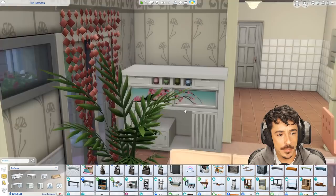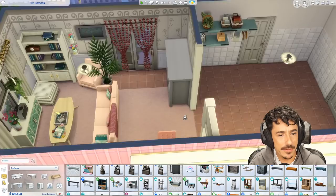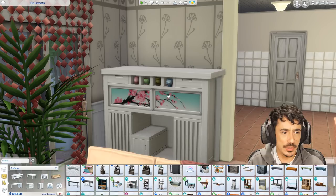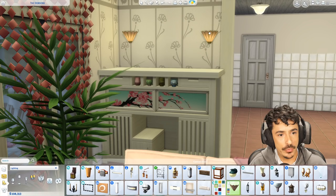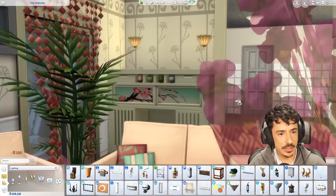What can we put up here? I would have loved a mirror around this area, but I think we can just do that in the bedroom area, to be honest. I don't know what to put up there. I think it needs a sconce over this side for a start. I'll do a couple of these cheeky sconces just off to the side here. Lovely. Right there. Gorgeous. Oh, for it. Absolutely for that.